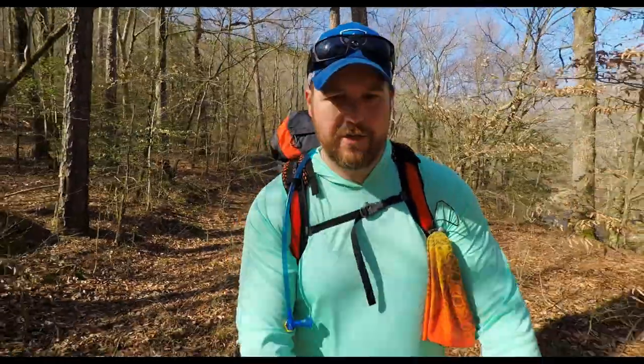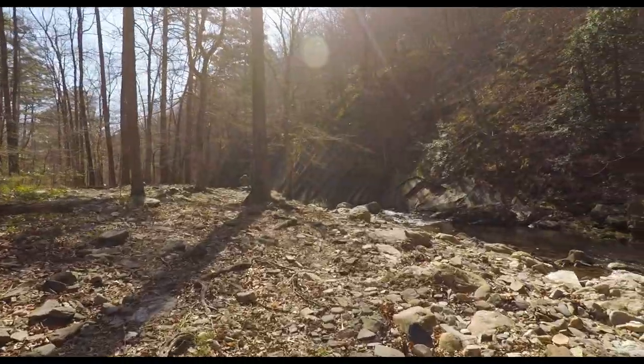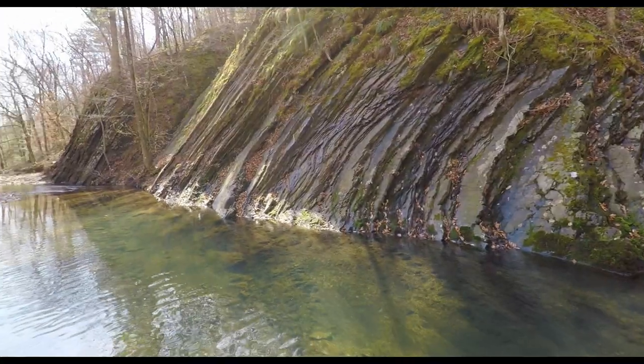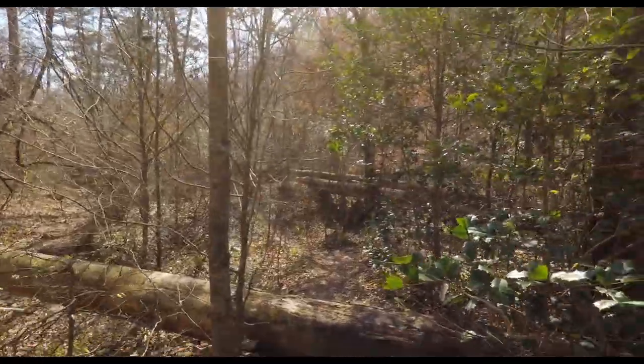Feeling good so far. Feet are holding up okay. Got some fresh clothes on. Feel like a new person. So we got a bit of a mess going through here, but there are trails to the side.